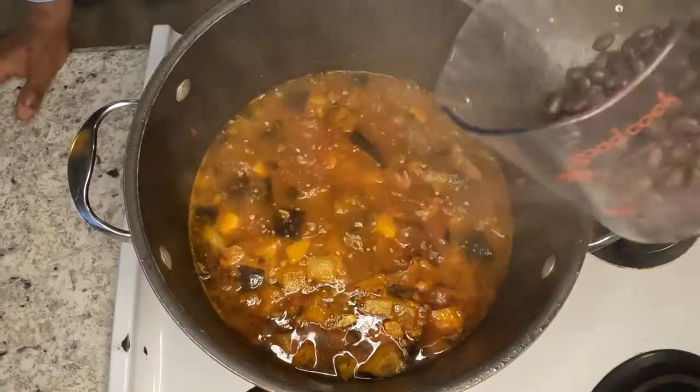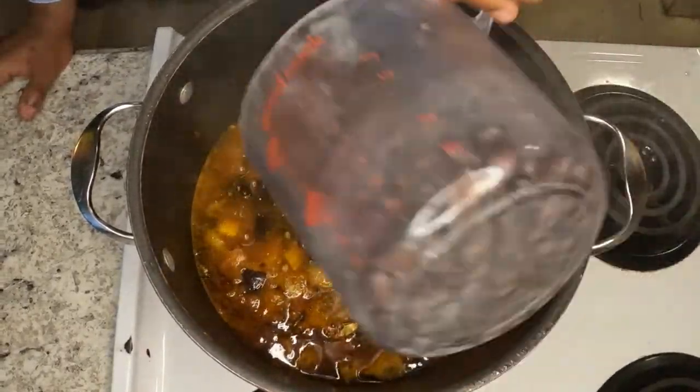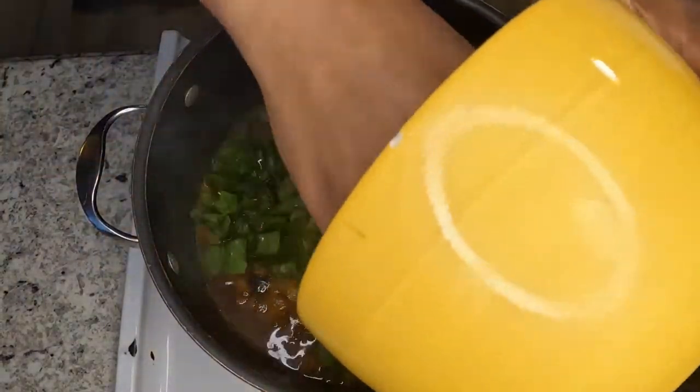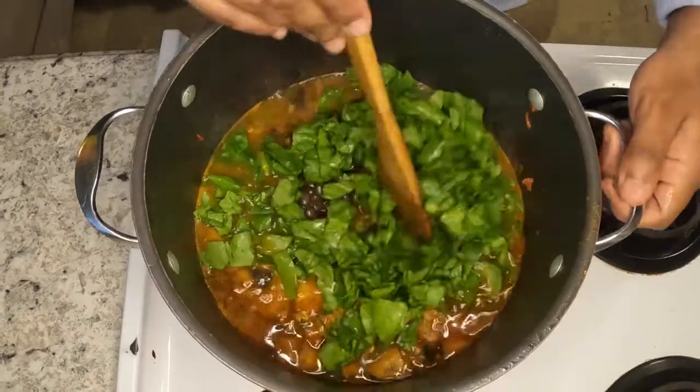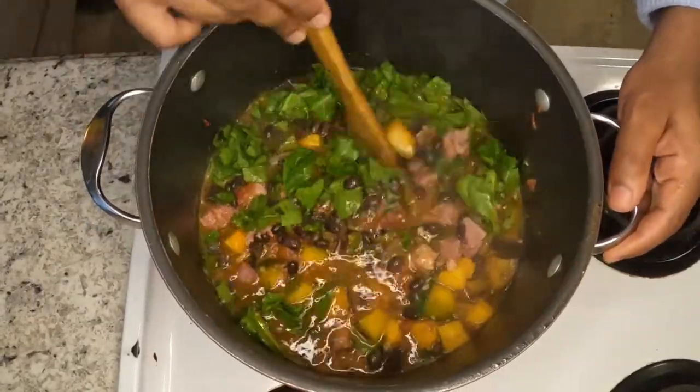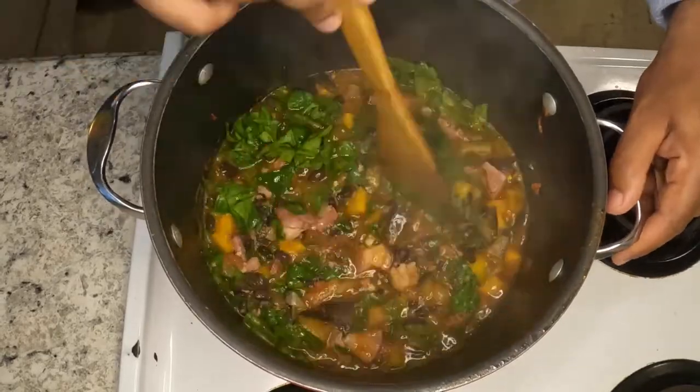Now we're gonna throw in our black-eyed peas. Pigeon peas if you can get them. And spinach. And you're gonna wanna stir that in. And then let this cook for another about 5 minutes, and then while this cooks, I'm gonna start making the fungee.